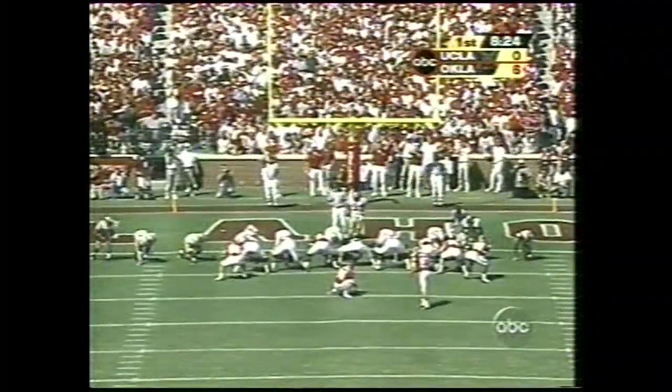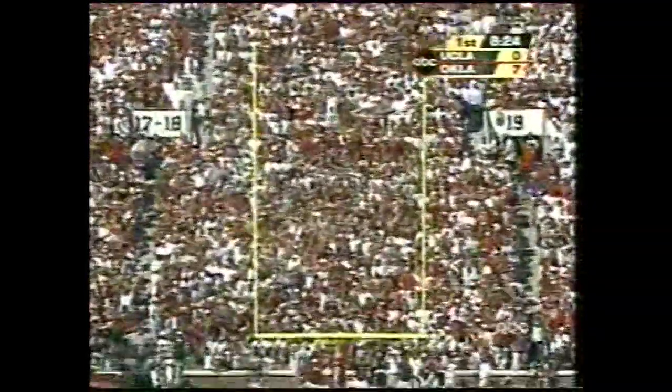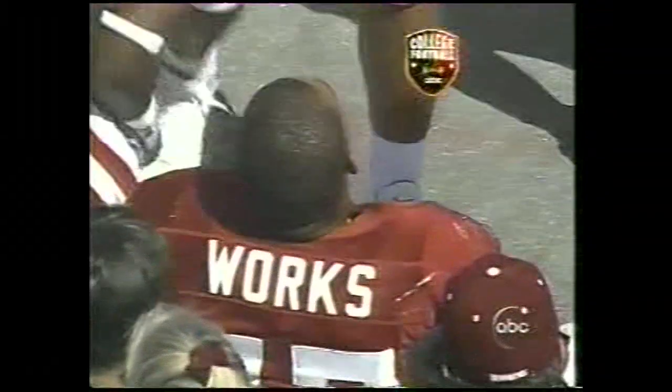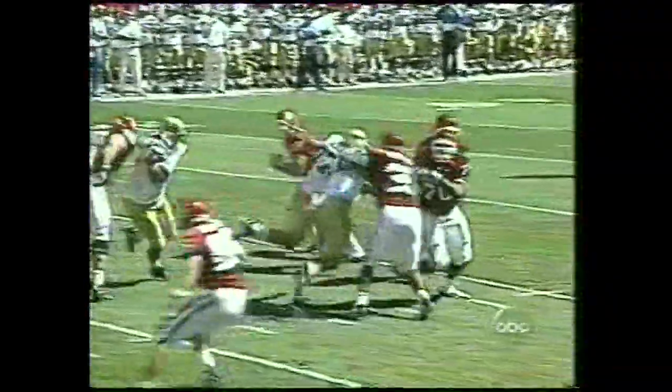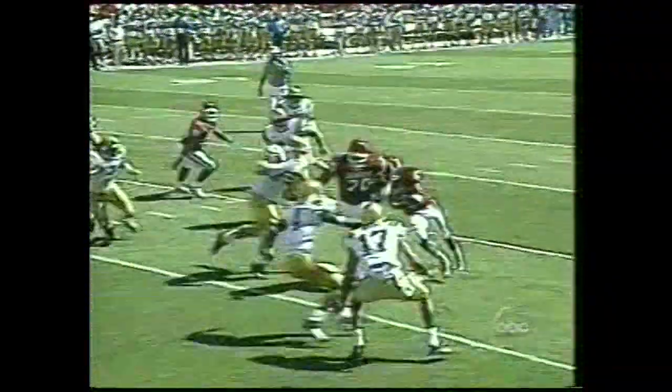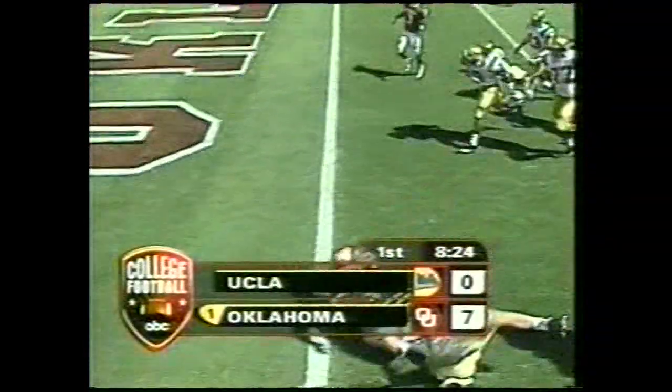So now for the extra point, Trey DiCarlo, left-footed kicker, and he makes it 7-0. Did you see this paving block? Number 70, Kelvin Shishon, 6'5", 303 pounds, a sophomore. Watch number 70, blow it open. Touchdown, Oklahoma.